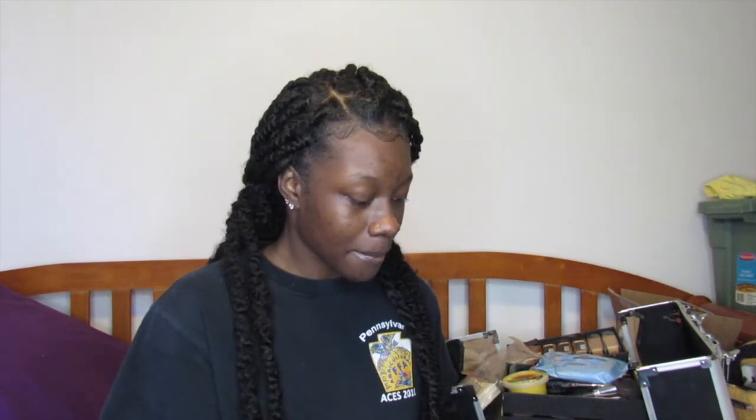I feel like what made me buy this one was because I realized I really didn't have that many shimmers. A lot of the palettes I got are just matte colors, and I really felt like I needed a few colored shimmers, especially with the ideas that I'm getting and all that stuff. So this is me opening it up.